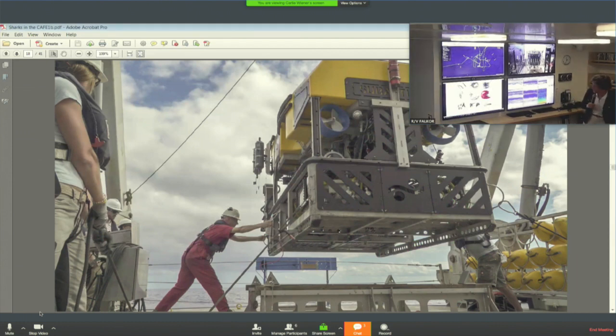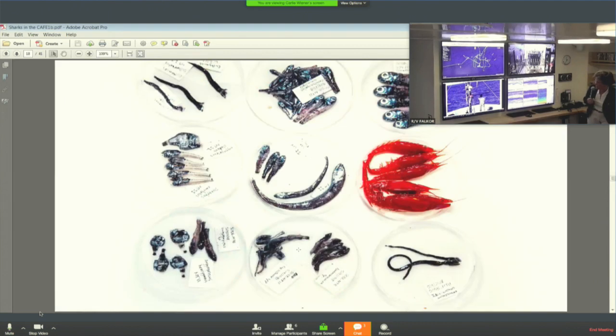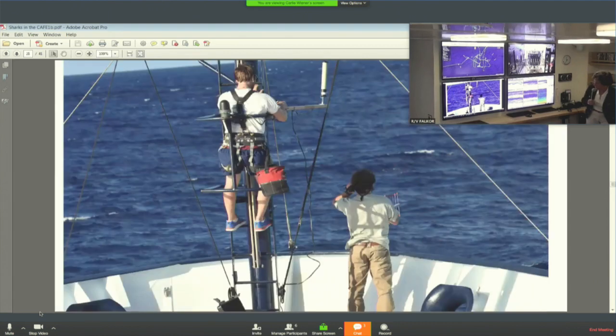So we just want to go forward a little bit and tell you a little bit more about this exciting treasure hunt we're on. That's Taylor Chapple and Paul Ninef, and they were at the bow of the boat a lot in this position, not an easy position on some of the rougher days.